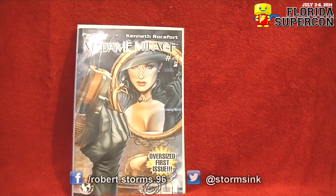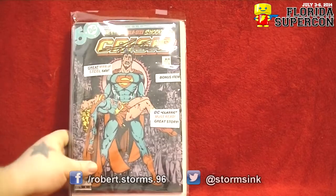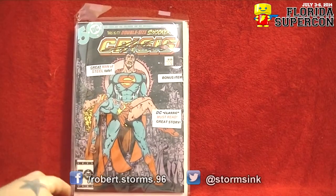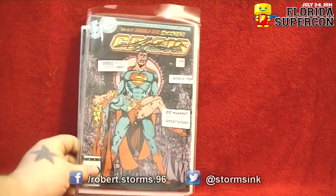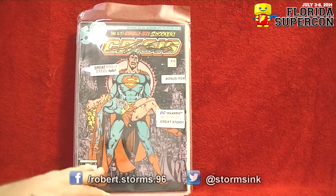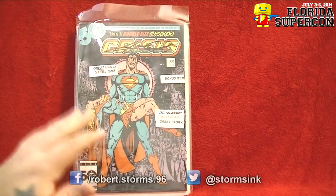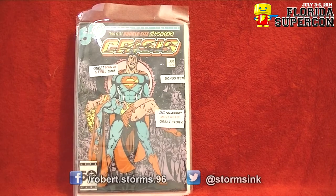And I got Crisis #7. It's actually signed by George Perez. I meet George Perez at almost every con he goes to, MegaCon, SuperCon. He goes to them all. I picked this book up for more than I actually wanted to pay for it. I mean, usually I'll wheel and deal people and get it down to a price I feel comfortable with.